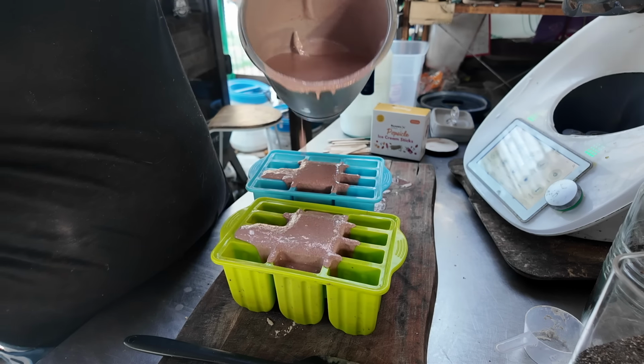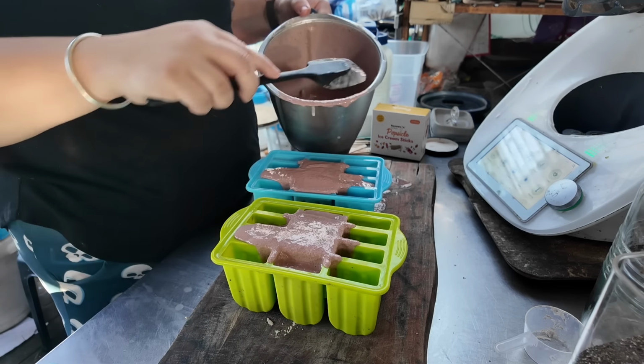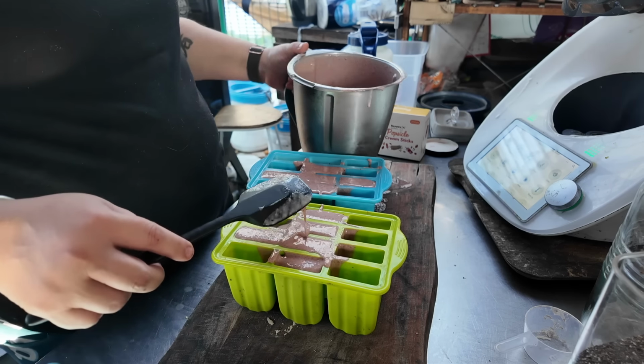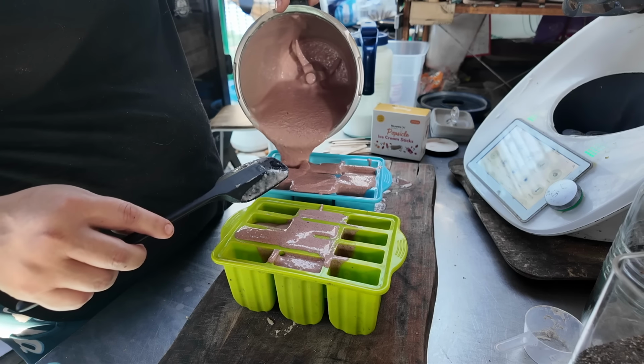So we've actually misplaced one of the lids. Can't find it. So I made this just a little bit thicker in the hopes of being able to get the stick to stand up in one of the molds. If it ends up wonky, it ends up wonky. They can always put it in a bowl to eat it if that's what it takes.